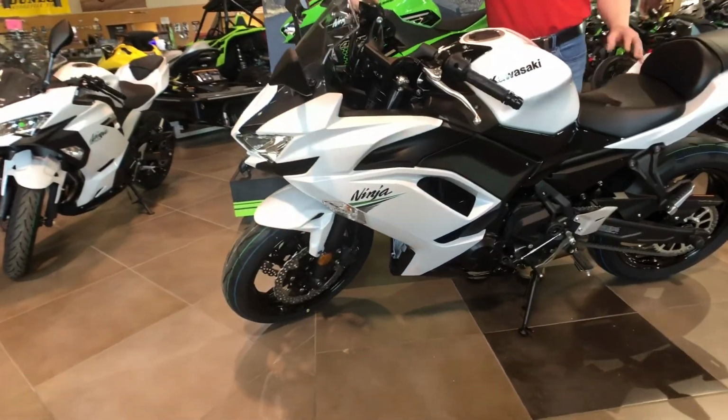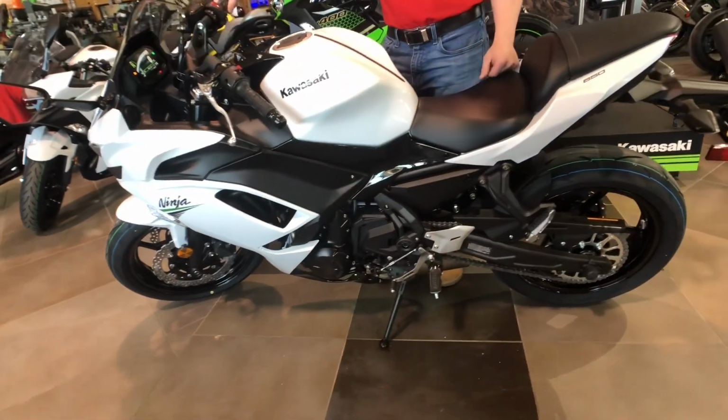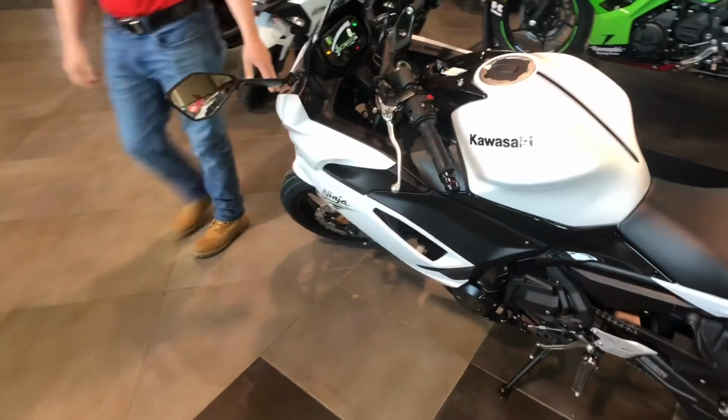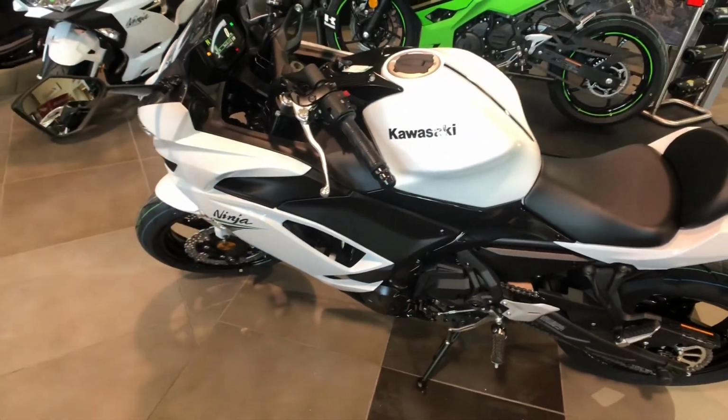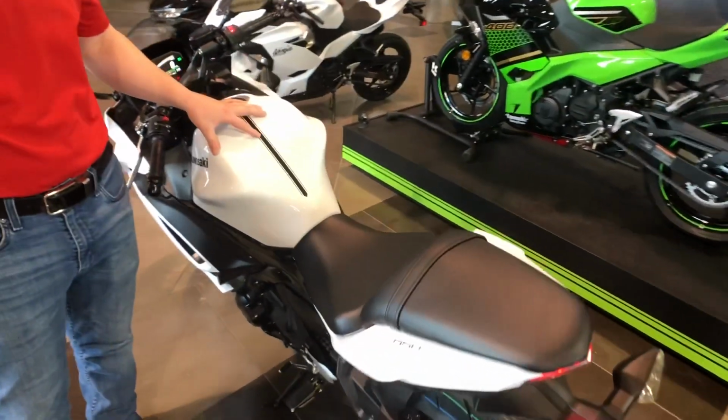Today we've got the 2020 Kawasaki Ninja 650. This is going to be a 4-stroke parallel twin, 649cc. It is fuel injected and liquid cooled. We are going to have dual disc brakes on the front here, and also you got your disc brakes on the rear as well. Then in here we have a gas tank, 4-gallon gas tank, so plenty of fuel to last you.